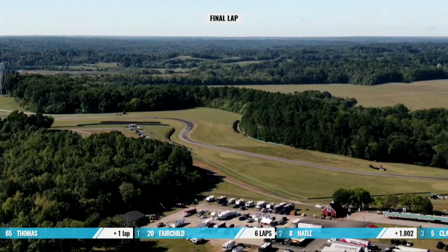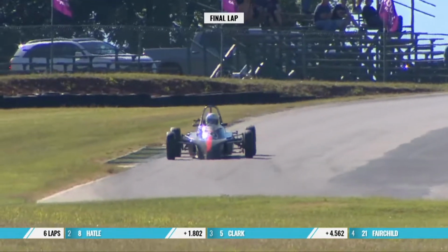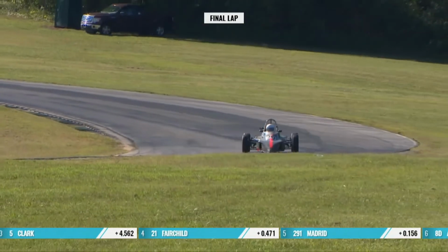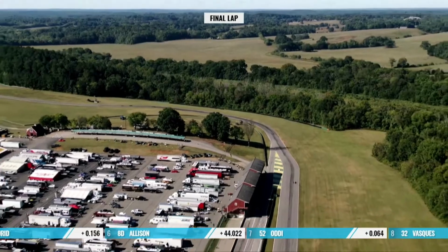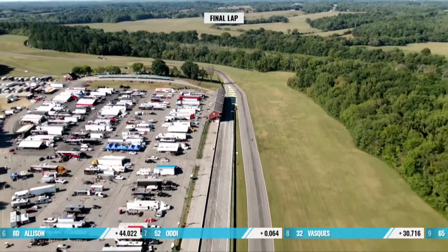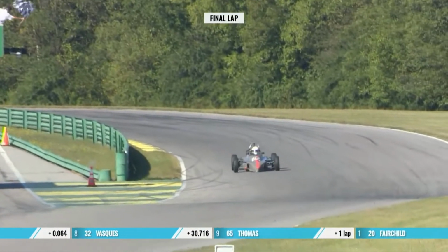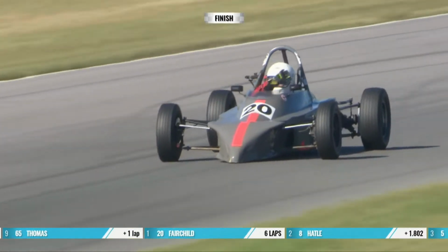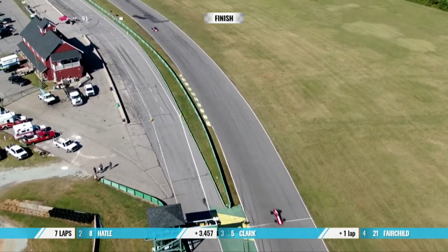Nicely done. So Scott Fairchild heading down towards the finish here. Bob Hatley led for quite some time, and obviously Scott made that spin while leading at the beginning, which made it a little bit more interesting because he had to fight his way back to sixth place at one point, but it didn't take him too long. And as he comes onto the main straight again, you'll see the checkered flag ahead of him, and it will be Scott Fairchild who wins another very fast lap and a well-deserved win for him. Hatley gave up the ghost, dropped off the pace a little towards the end, but still takes second place.